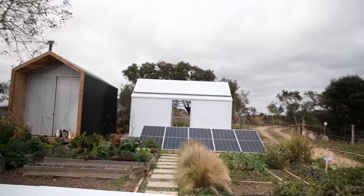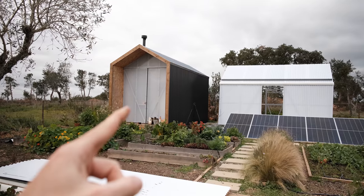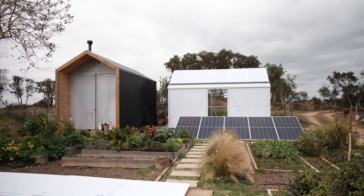You wanna see what I'm seeing? Imagine all these five solar panels sitting all nicely and organized on top of their cabin or the workshop. I mean, it's not fair, the workshop is not even done. I think I already have my favorite, guys.